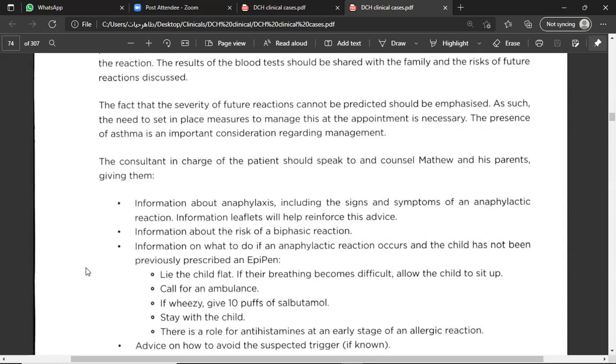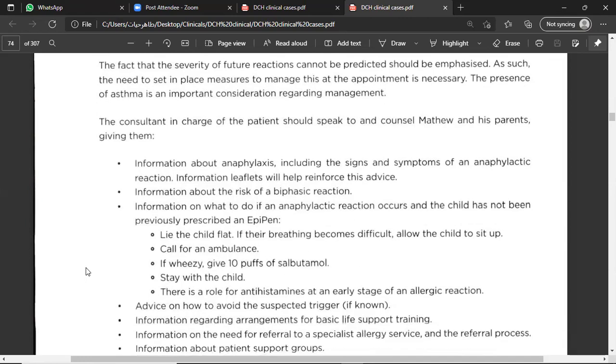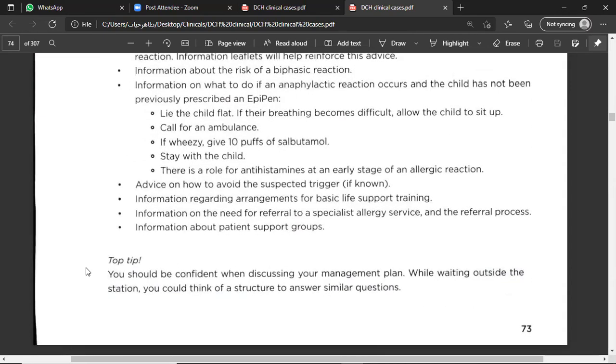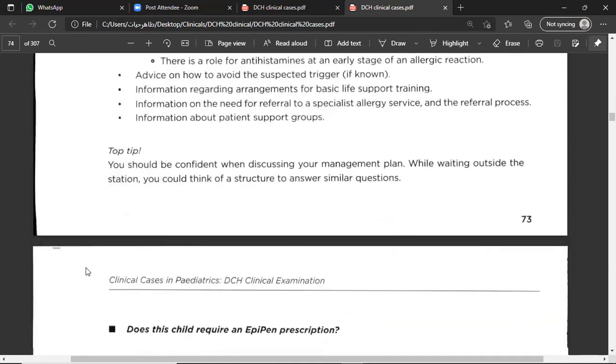The consultant in charge of the patient should speak to and counsel Matthew and his parents, giving them information about anaphylaxis, information about the risk of biphasic reaction, and information on what to do if anaphylaxis occurs, if the child has not previously been prescribed an EpiPen. So just tell them how to use the EpiPen. If wheezy, give salbutamol, and stay with the child. Role of antihistamines if there is an allergic reaction, avoid any trigger, BLS training programs, and information on the need for referral to the allergy specialist.